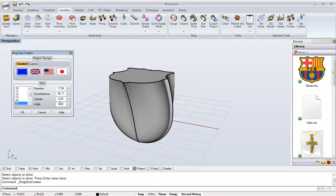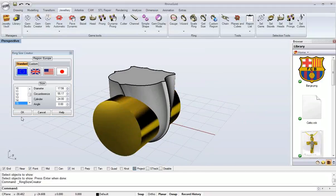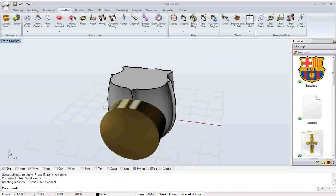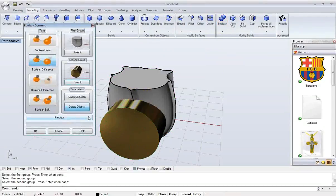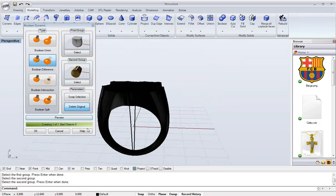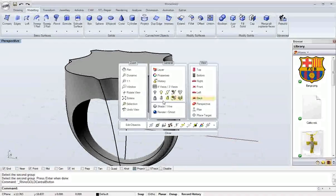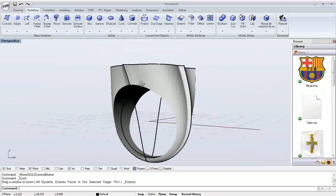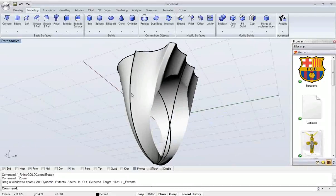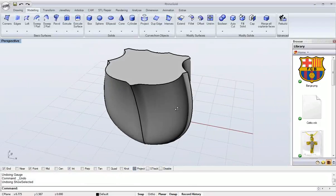15 cylinder. Okay. Modeling, Boolean, difference. Want to remove this one. Okay. It's easy, right? Maybe this shape is not the best shape. Okay. But let me not spend too much time on that.